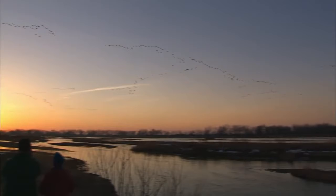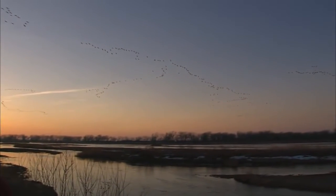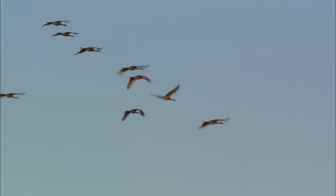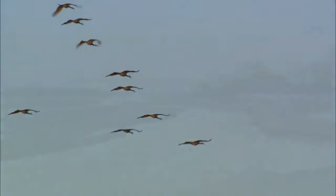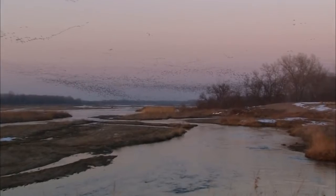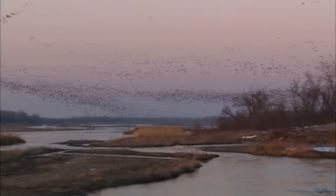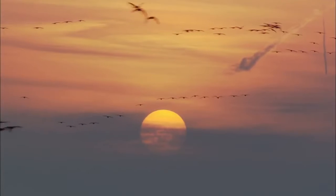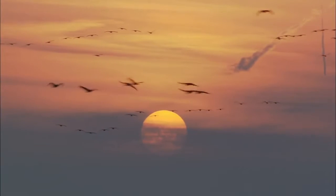It starts with a distant call, an ancient song heard through the rising mist, announcing the changing of the seasons. For thousands of years and countless generations, they have flown this path, arriving, then departing, providing a rhythmic pulse to the natural world. People's connection with birds and their migrations goes back.